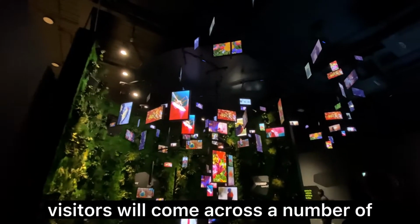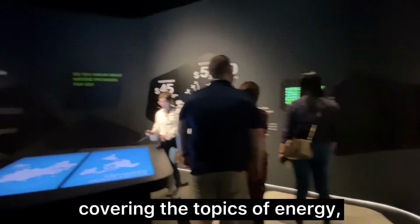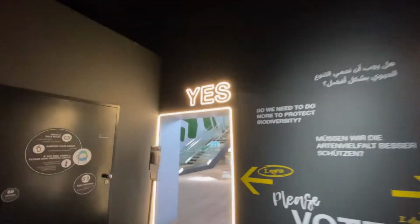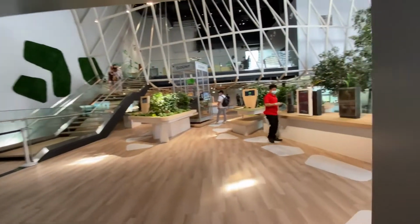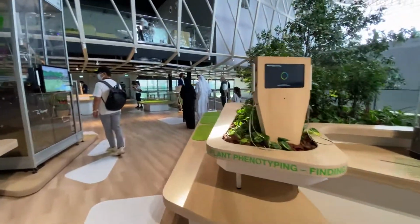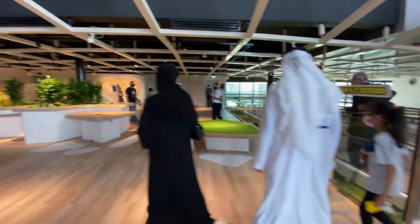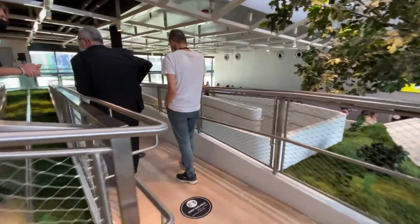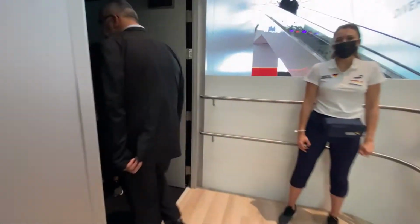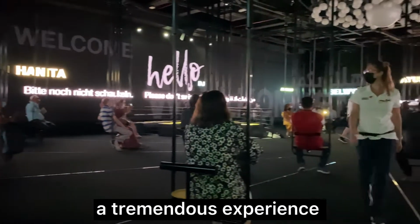Visitors will come across a number of campus-related features: the enrollment process, a welcome event, and a curriculum covering the topics of energy, cities of the future, and biodiversity. This is the main part of the show and definitely gives you a tremendous experience.